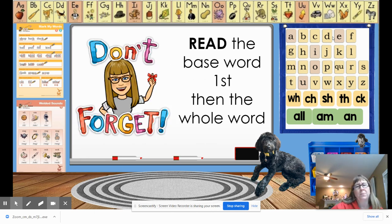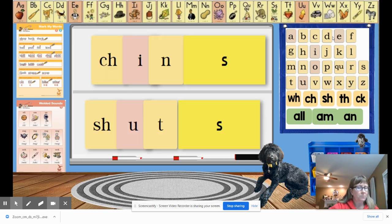Before we get started, though, we need to remember that when reading a word with a suffix, we read the base word first, then the whole word. So you're going to read the base word, then the whole word. Let's see what our first word is. Our first word, let's tap it out.